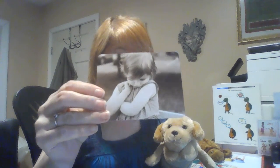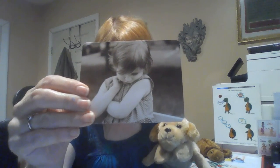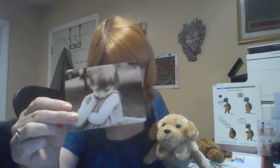What if sometimes you feel sad, like this little girl? Oh, she feels so sad, doesn't she? Look, she's got her arms all crossed over, and her mouth is kind of down. She might be sticking out her bottom lip. She's looking down at the ground. She's sad. Can you show me what sad looks like, guys?